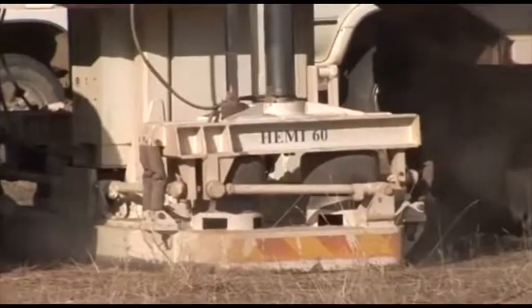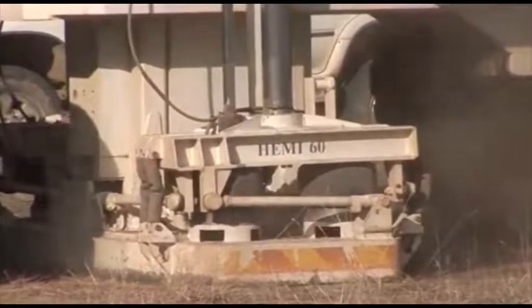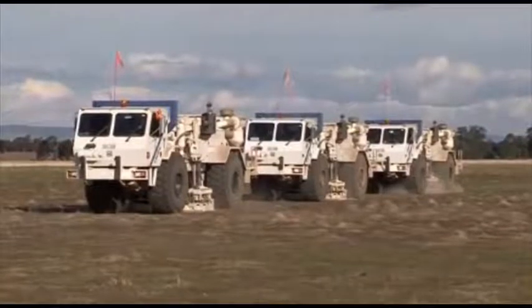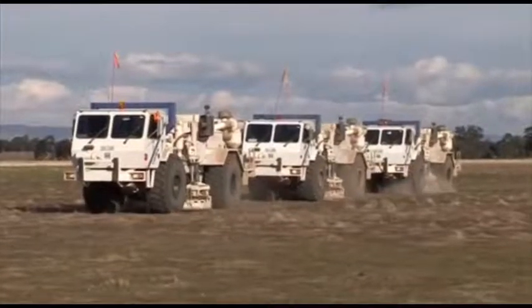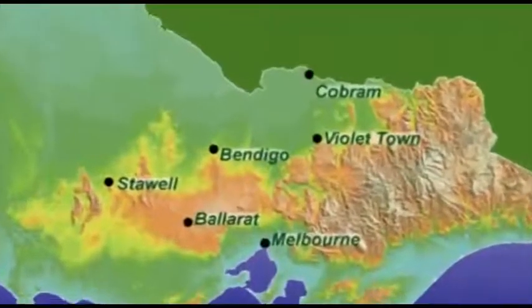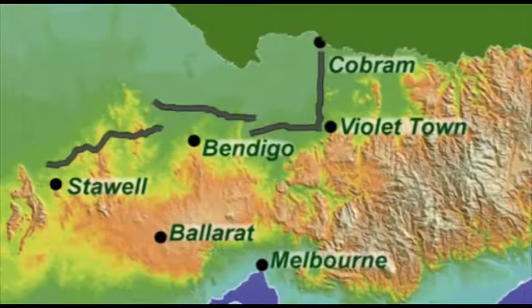This remarkable technique uses sound waves to create an image of the Earth as far down as 60 kilometres. This seismic survey is a collaboration between government, industry and universities. The survey line is nearly 400 kilometres long, extending from Stawell to Violet Town, then north to Cobram.